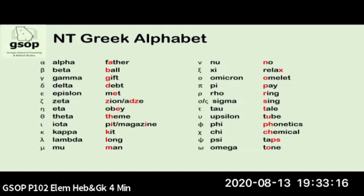They're all the same. The P, as in pi, the mathematical symbol for pi, for 3.14 something, whatever it is, sounds like a P for pay. The rho looks like our P, but it's an R sound, as in ring. The sigma, there are two different versions of the sigma. This is not unusual. Even our English language will give different versions from time to time.